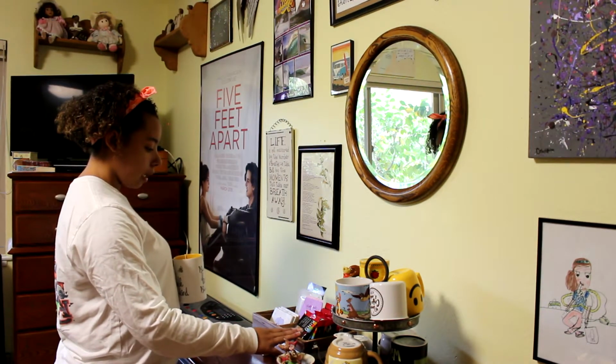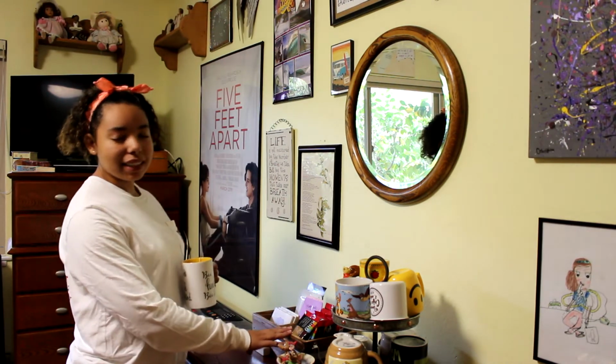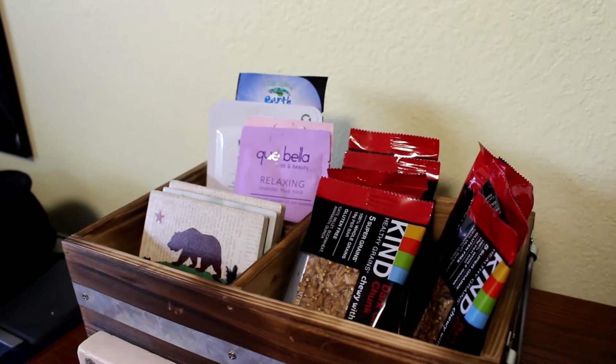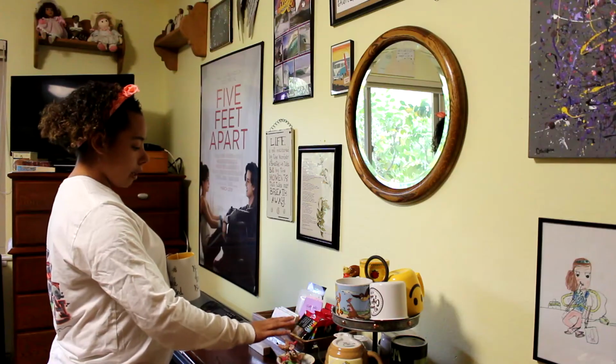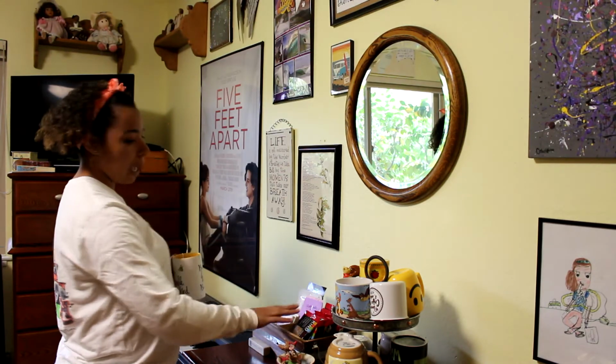This right here, I had for my birthday party, so I put candy and treats in it. You might have seen it in the video. But this is where I now put my study snacks and coasters and face masks.